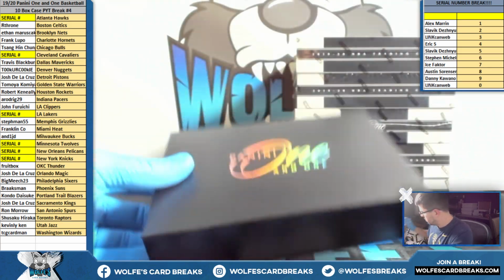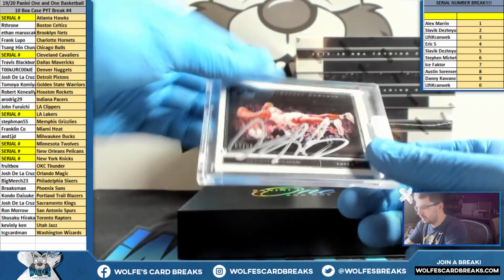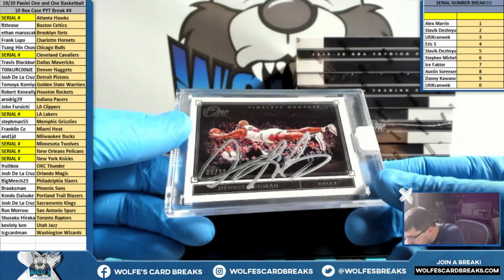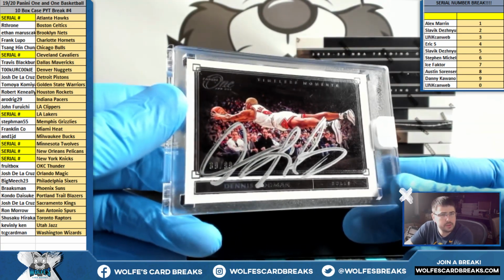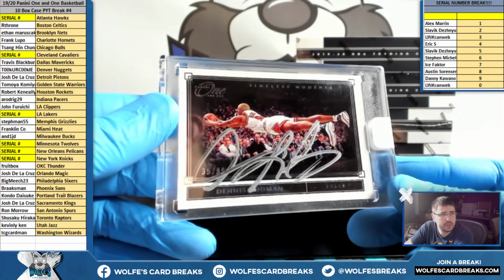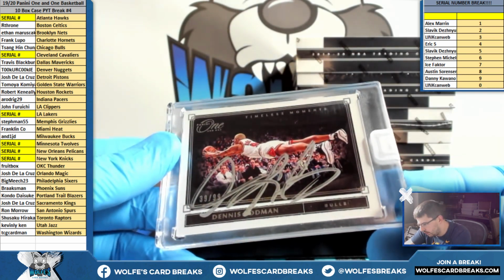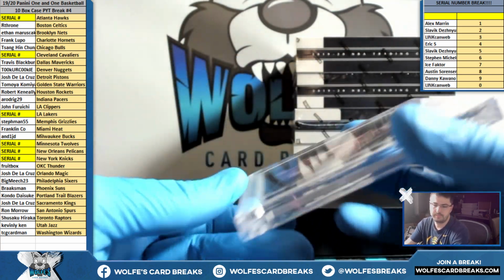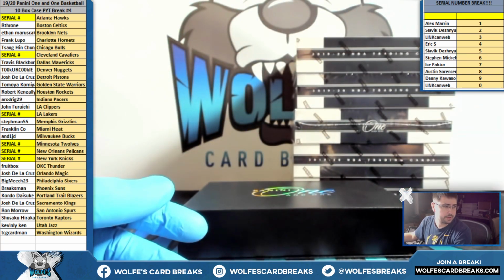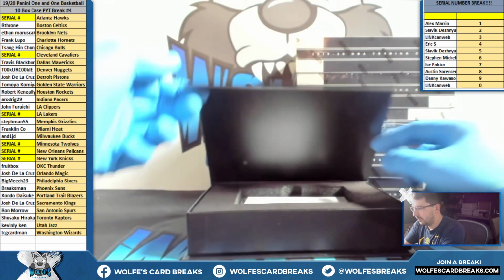Nice. Dennis Rodman, out of 299 for the Bulls. Timeless Moments. See, that one looks a little bit better. Bulls going out to T. Zhang. Timeless Moments, Silver Ink, 39 out of 99. Dennis Rodman laying out for it. Very cool.